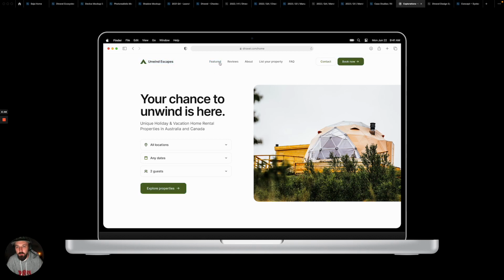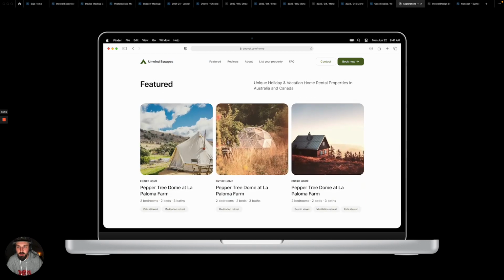So when you click on featured, it's going to bring you down to the featured properties section, where you're highlighting your one, two, or three best properties that you really want to showcase to people. Like, hey, this is the goods. These are the types of places that you're going to be staying in. This is the kind of experience that you're going to be having by booking with us. It's just immediately jumping into your ultimate value proposition, which is the property.